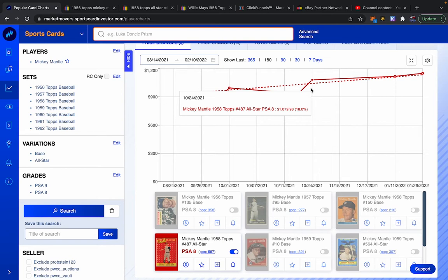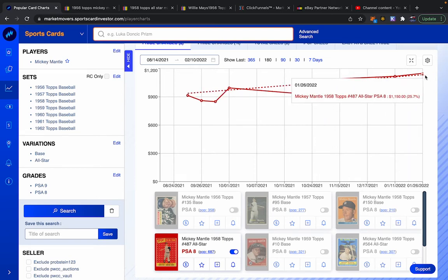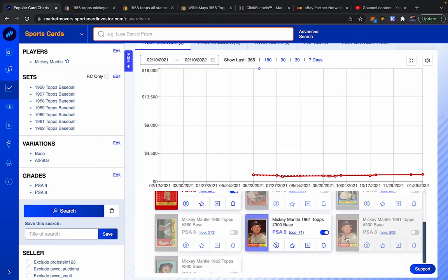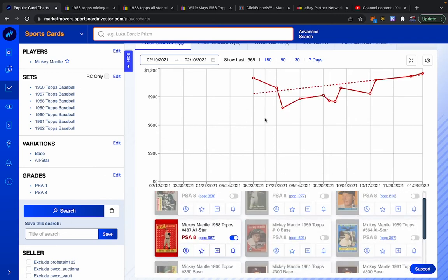October, almost 1100. It's been going up. Latest sale was 1150. Okay, pretty good. Let's pull back 365 days and see what happens here. Again, a pretty low pop count card, only 687. Yep, took a dip with the rest of the market, and now it's just been doing nothing but going up.